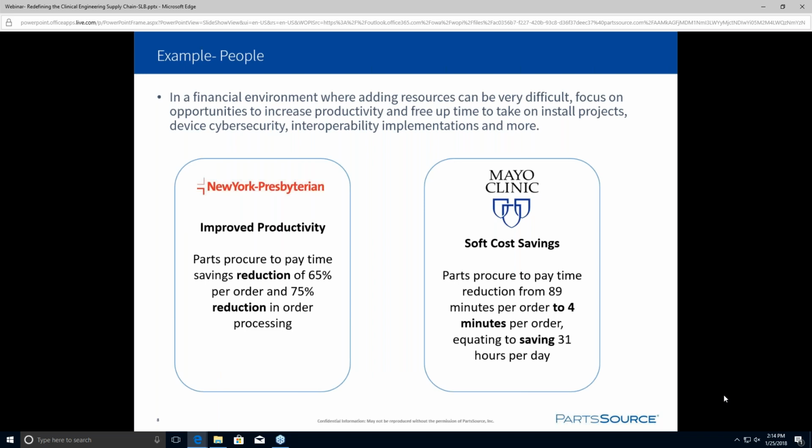So we wanted to give a couple examples. In a financial environment where adding resources can be really difficult, how do we focus on opportunities to increase productivity and free up time to take on other special projects, all of the things that as a clinical engineering industry we're being asked to tackle right now: equipment installation projects, device cybersecurity, interoperability implementations, and more. All of these things are on the minds of clinical engineering groups and how we're going to free up time to take these projects on.